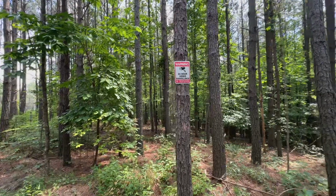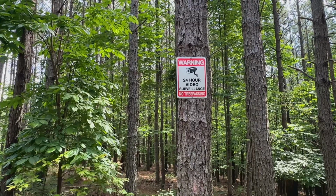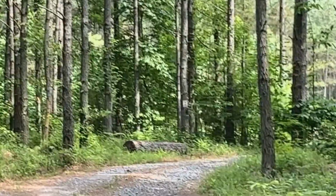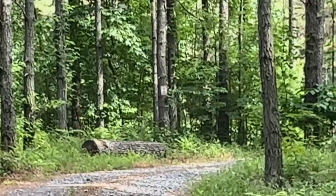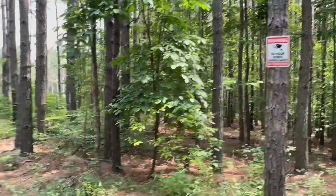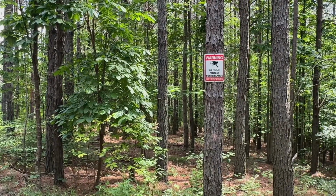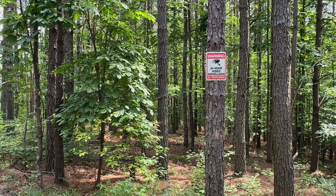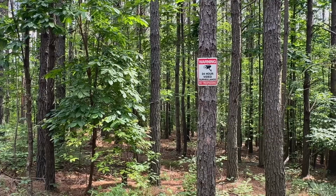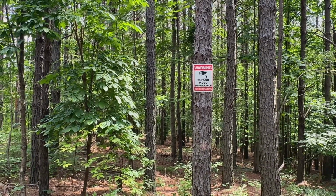So the ninth way to protect your home is just to have some kind of signage out. Here we've got 24-hour video surveillance. Got another one over there, I can't really see it. But basically some way to alert folks that you have security in place, whether this is on trees like this for your equipment, or you have a security system in your home. Just to have that signage is really important, I think, to deter would-be trespassers and thieves to your home.